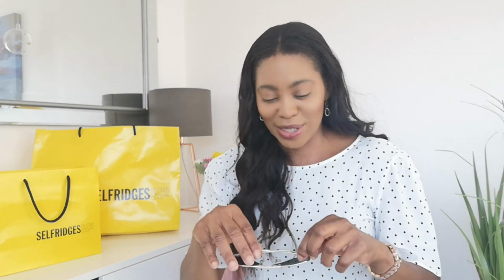I cannot honestly remember what style these are. If I remember when I'm editing, note to self, I will put it on this screen. They are the green lens polarized with the gold trim. I just feel like generally aviator styles are very flattering on my face. I feel like they're very flattering for most people, I have to say.